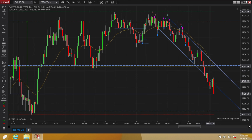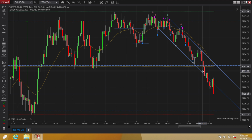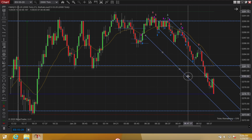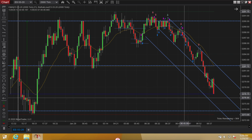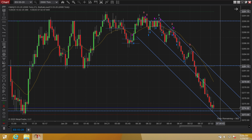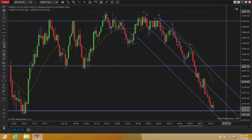But I like how it's respecting that line. So what I'm going to do is just see, maybe it's just an extension sort of thing going on. Let's see if it bounces off this line at all. And you can see almost a perfect bounce off that line, off that lower area that we were talking about.